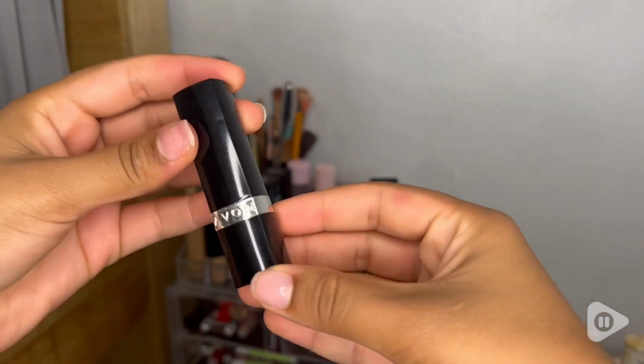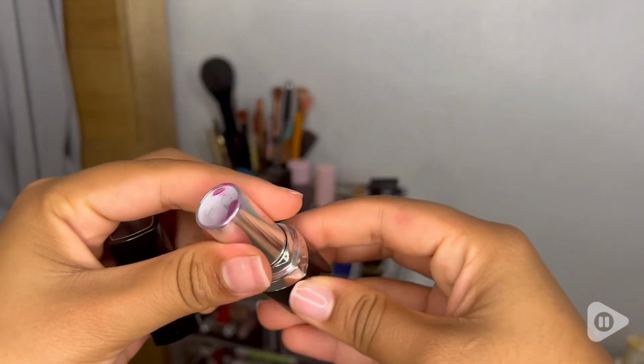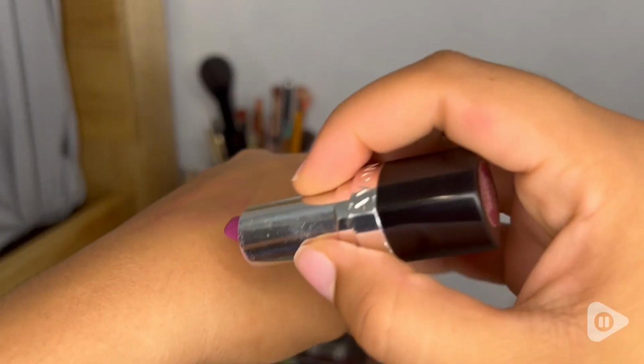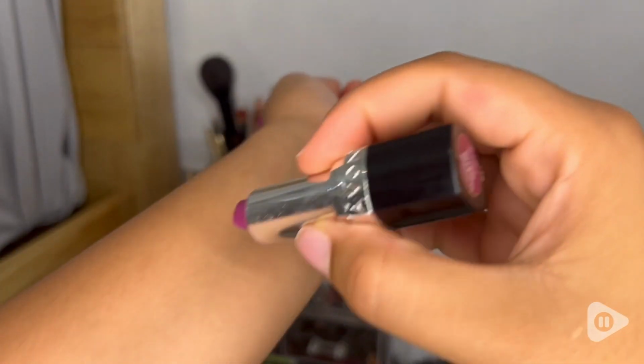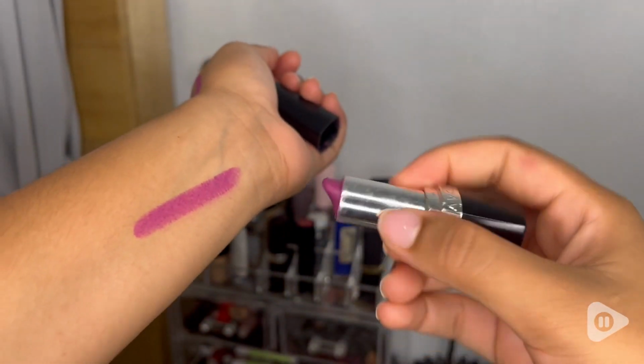It's a beautiful purple tone, and since it has a hydrating formula, it feels so soft on my lips and so comfortable. It is definitely highly pigmented, so it lasts me for a long time. And even if I drink or I eat, it still stays on. And again, since it's long lasting, I really think everyone should give this beautiful lip shade a try.